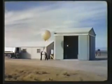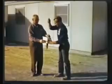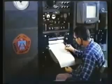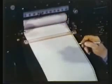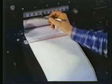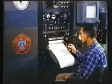For all tests, weather information is obtained at ground level and at various altitudes. A radio sonde is attached to a weather balloon, which is released shortly before the test. As the balloon rises, the radio sonde transmits weather data to this ground-based receiving equipment. A record is automatically made of wind direction, wind speed, air temperature at various altitudes, density of the air, and relative humidity.